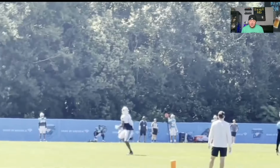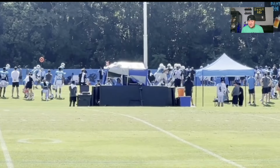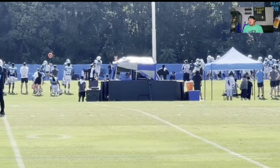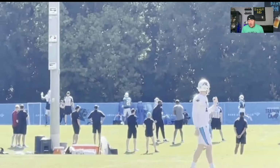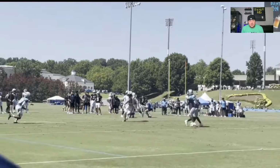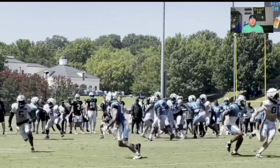And a lot of people were down on him from last year, but they've made a lot of good additions to this team. We have a new coaching staff. Everything's different. And from what I've seen, and I've documented what I've seen because we've done these videos every day, he's looking good, he's looking better.